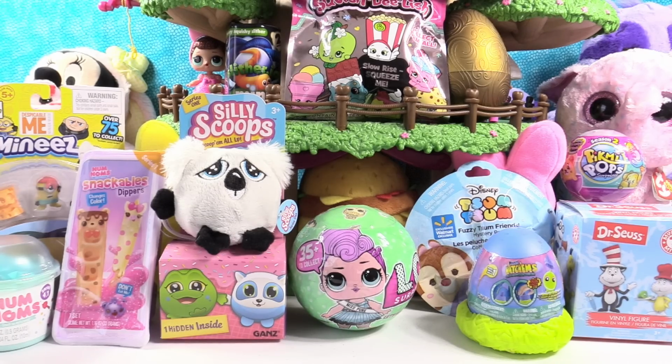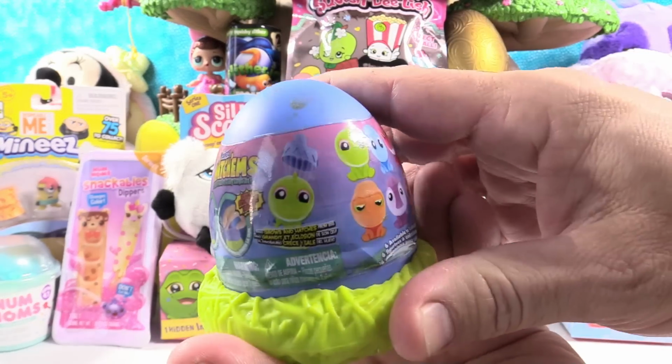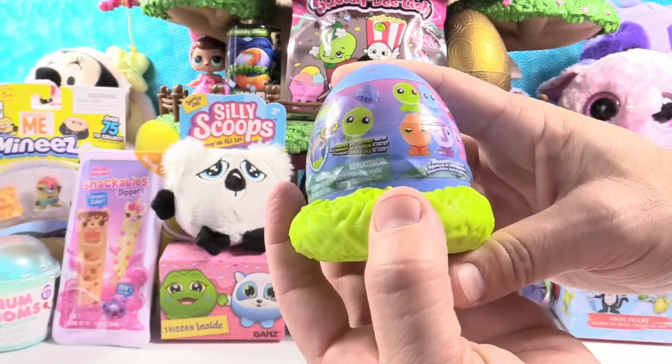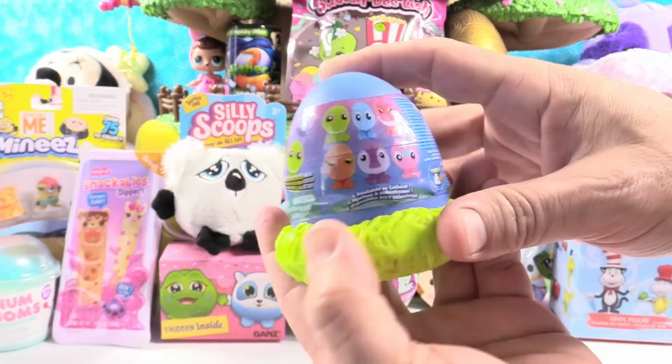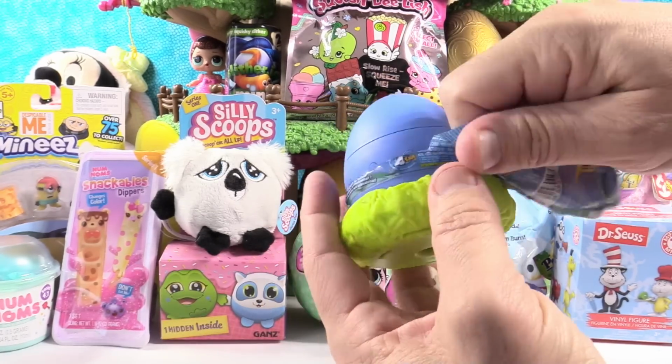It is that day. Paul, we have so many cool toys. I think you should go first. Okay, I'm starting right here up front with the Hatchims. These are the little dinosaur Hatchims. I love these. Here's the people we can get. Which one are you hoping to get today? I think I'm hoping to get this little red guy. Okay. All right, let's see who we get.